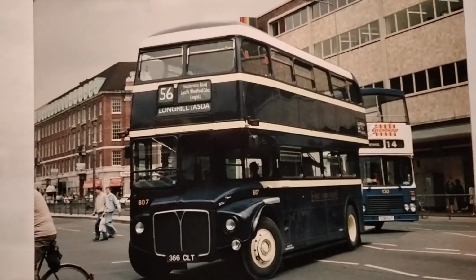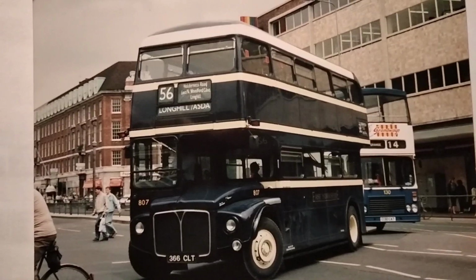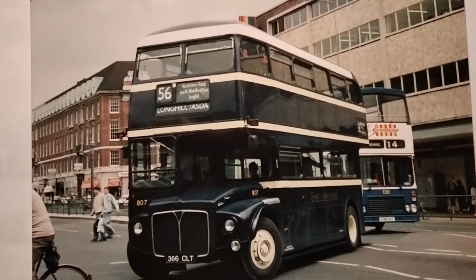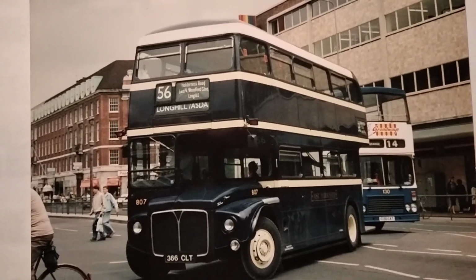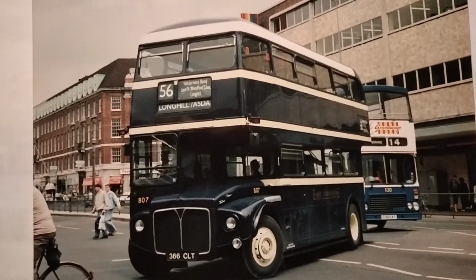You can see the blind of the Routemaster already set for the next journey. It'd be more or less straight off. It'd just drop its passengers off in the entrance of the bus station, run round onto the stand and be straight back out to Longhill on another journey on the 56.